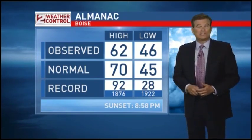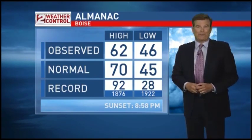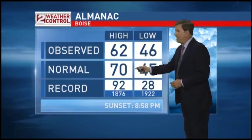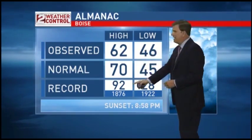62 degrees has been the high temperature today, so for the first time in a long time, we're actually cooler than the average, courtesy of the northwest winds that we have seen. The average is now 70 degrees for this date, and the record is 92 degrees for this date, nowhere near that at all.